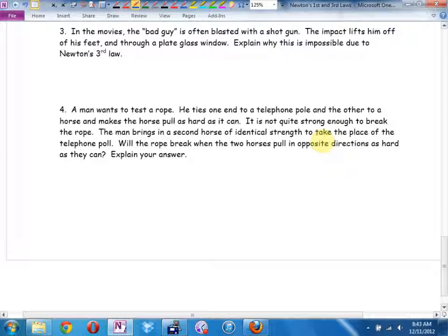A man wants to test a rope. He ties one end to a telephone pole and the other to a horse, and he makes the horse pull as hard as it can. It's not quite strong enough to break the rope. The man brings a second horse of identical strength to take the place of the telephone pole. Will the rope break when the two horses pull in opposite directions as hard as they can? And convince me.